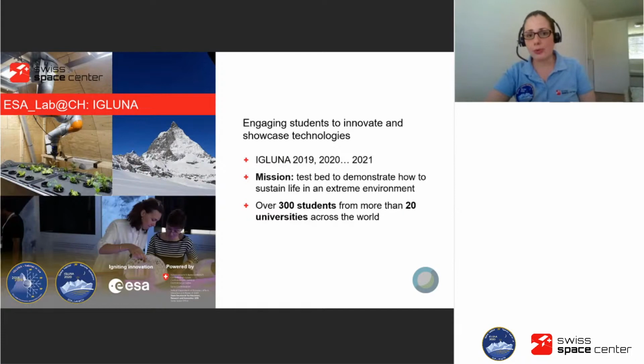We ran the first edition last year, concluding in 2019, last summer, with IGLUNA 2019, then moved forward now with IGLUNA 2020, aiming to continue for 2021. Our mission is to provide this testbed for students to bring their technology so that they can demonstrate how to sustain life in an extreme environment. Over the last 2 years, we had over 300 students coming together from more than 20 universities across the world.